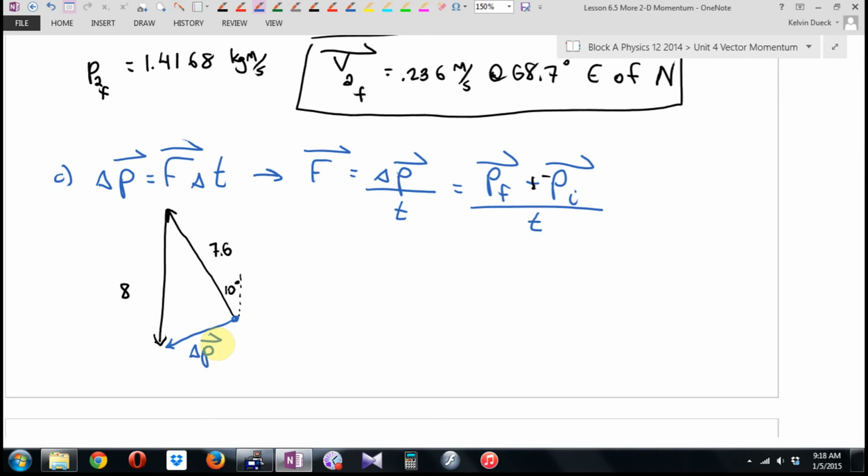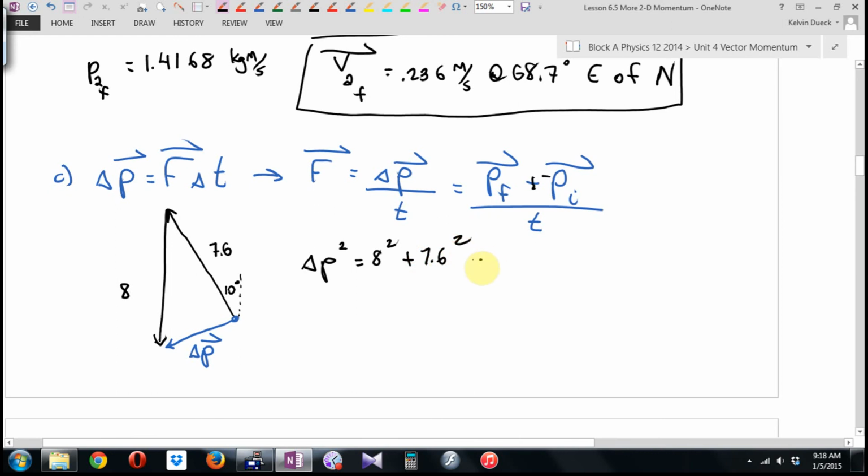Sheesh. Good thing I left a whole page. Cosine law. The change in momentum squared is going to be 8 squared plus 7.6 squared minus, good gosh, Dueck, 2 times 8 times 7.6 cosine, oh, wait a minute. Zero strikes again. Thank goodness. That's also 10 degrees, which means my diagram is terribly scaled, but that's okay.